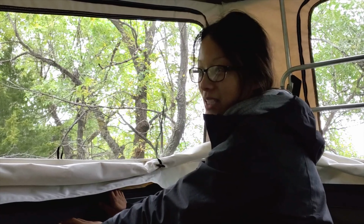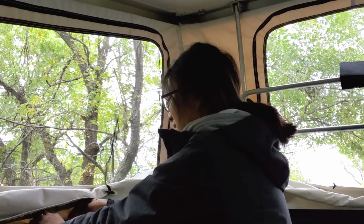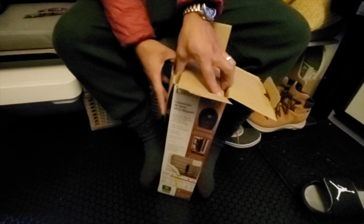It's looking good now though, right? I hope so. Yeah, it doesn't look like it's moving at all. Yeah, so it's right. A lot of work. Don't fall. I won't. So this is the space heater we picked up from Walmart.